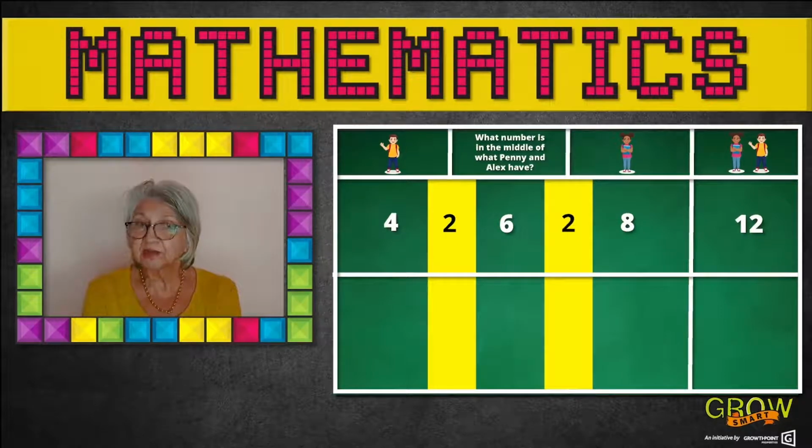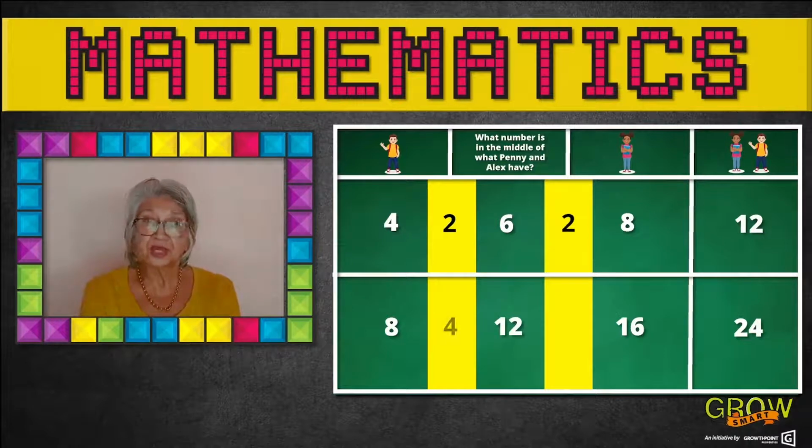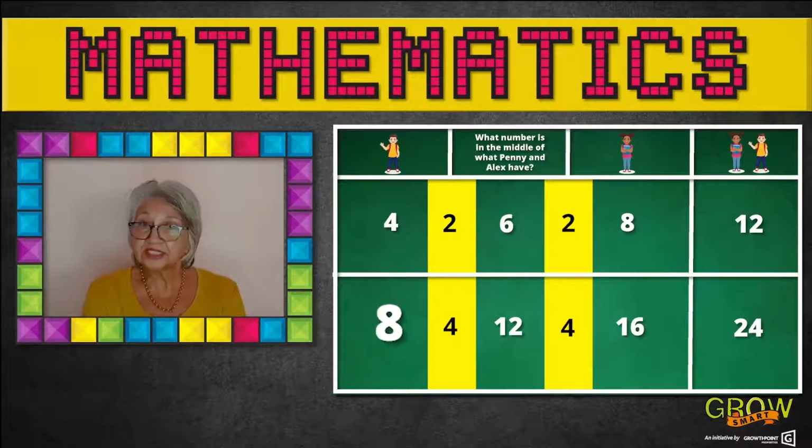So let's double Alex's number as well as Penny's number. If Alex has 8, Penny will have 16. And together, they will have 24. The half of 24 is equal to 12. And 12 is 4 away from 8 and 4 away from 16. And there we have solved the problem. Alex must have 8 and Penny must have 16.